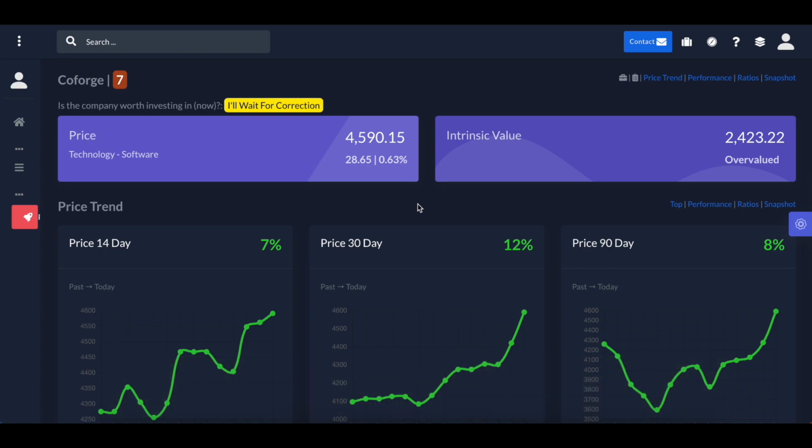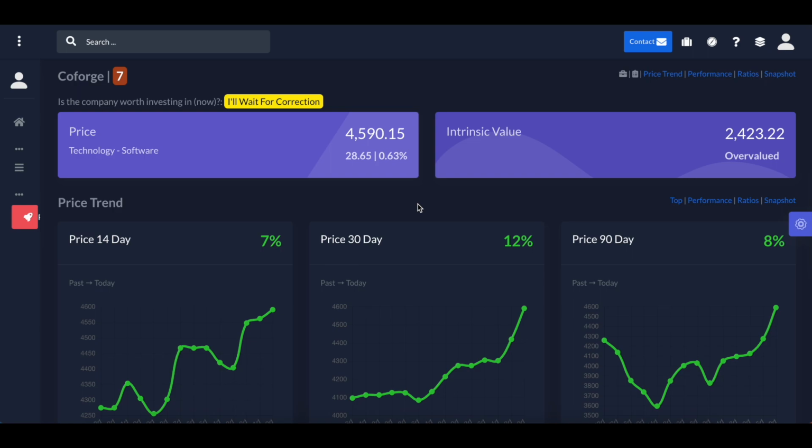So, with this premise, let me start by highlighting what useful things we have added in the latest version of the Stock Engine app. Whenever, as an investor, we think about a stock, we think about a company, the basic question that comes to our mind is: is the company worth investing in now? Our example company here is Coforge. So with respect to Coforge, the question is, is Coforge worth investing in now?